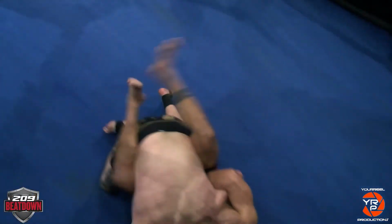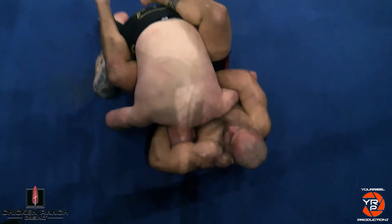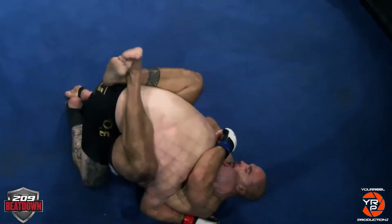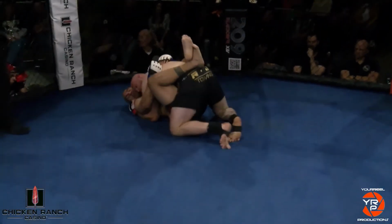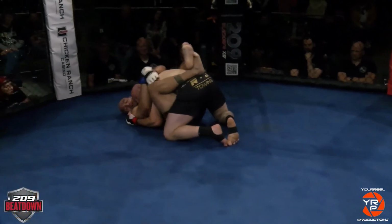The first takedown of the night. Mark has a guillotine. Mark has a guillotine. Is that an arm? Is that an arm in guillotine? It is, but he's about to get his arm. Pops his head out. No hair, and all that sweat will just slide that head right out. You got a bald head? You can pop it out. Open up your legs, Mark. Move.